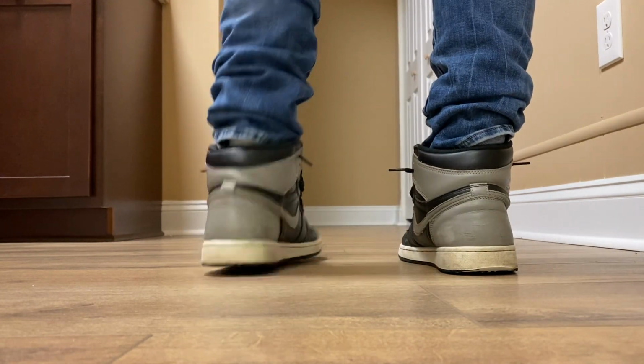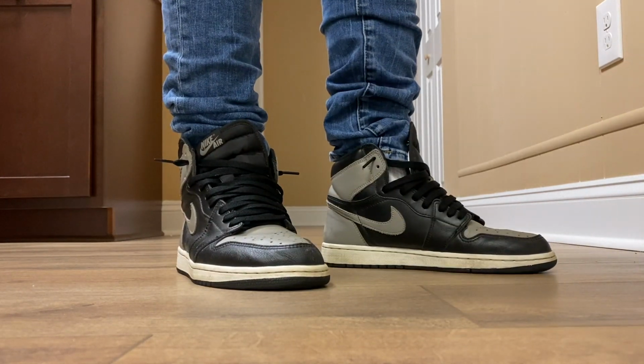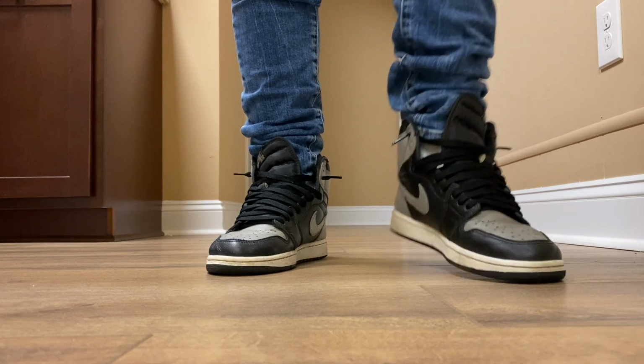It's a sneaker I put a lot of miles into, and maybe I'm going to stop wearing it so much in 2021. Maybe I'll rotate to another shoe, but I just think it's a classic. It's a shoe I really like and definitely got a lot of wear in 2020.